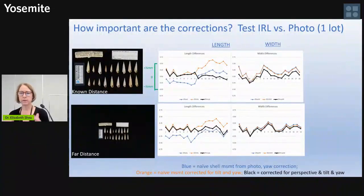We went through and did a little bit of testing from the known distance, from the far distance. And what you'll see here is two sets of measurements, the length and the width. In all cases, the width measurement is pretty robust. It doesn't need a whole lot of correction. And the correction, when it is applied, brings us to about plus or minus 1/4 of a millimeter in our width dimension. But the length requires a little bit more massaging, and you can imagine that that's primarily because of the tilt.